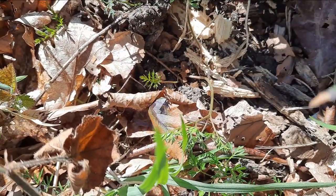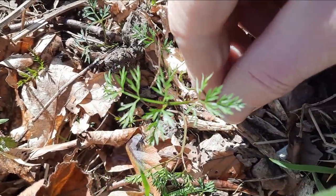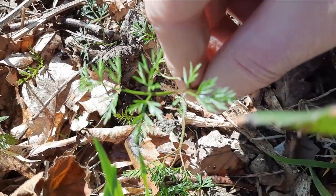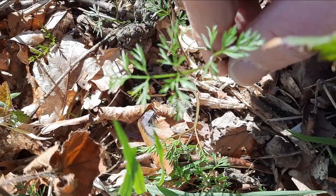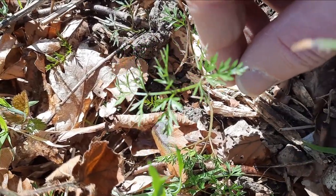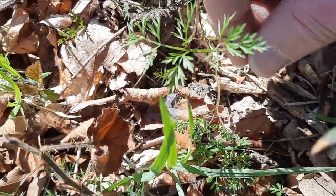That would snap really easily if I give it a tug, so I'm not going to do that. But there you go, that's the pignut. So we recognise it by the feathery leaves. We know that we have to have permission to dig it up, because it's neither fruit nor foliage nor fungi nor flowers. And as long as you do have permission, it's worth looking at.